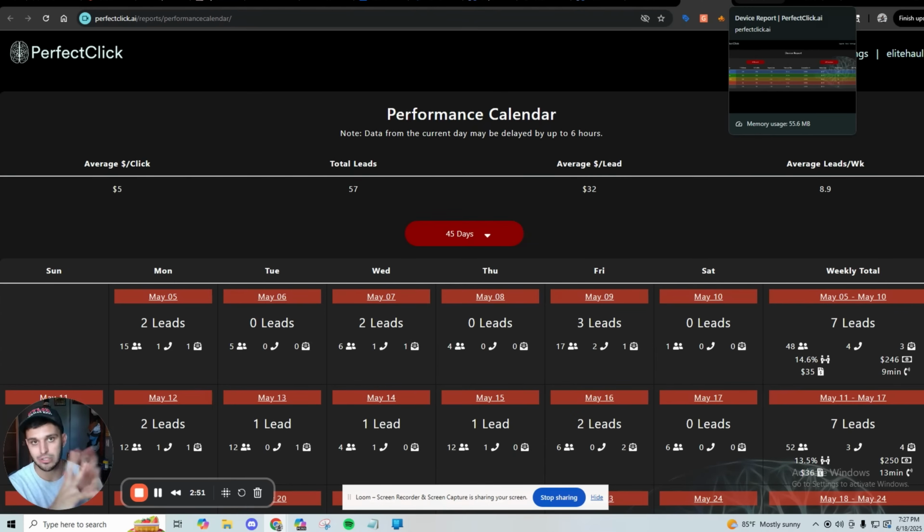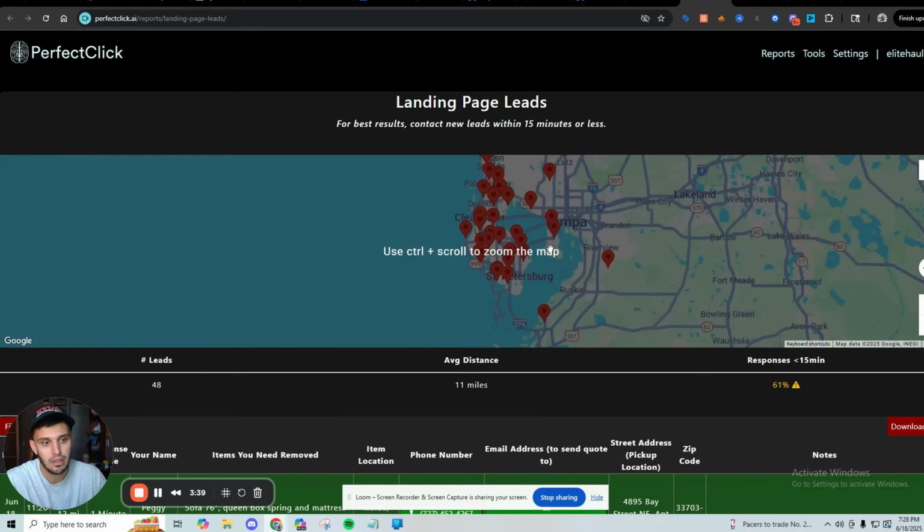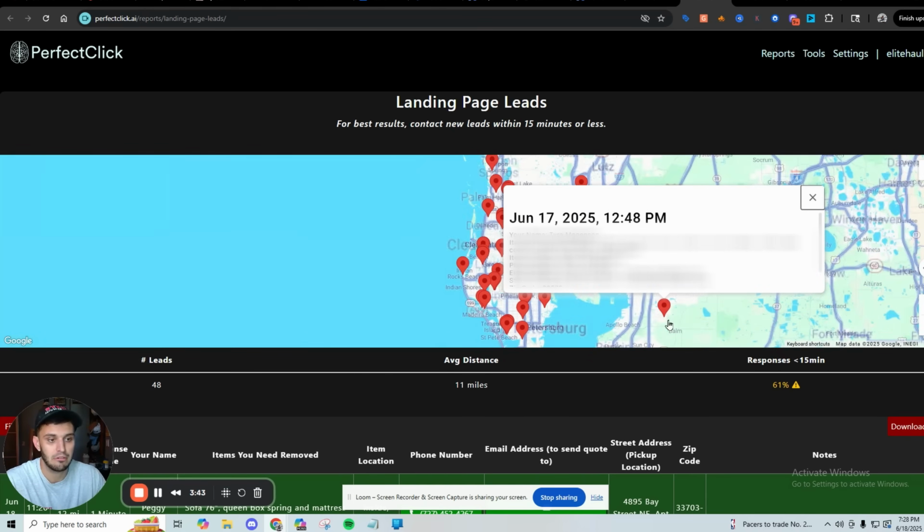The number one question I get is, how do you get more junk removal jobs? Here you go. Here is a cheap source to get junk removal leads. So here's another page, it shows you where the leads are coming from. I mostly service Pinellas County, and my GMB is way over here, so that's why you see a lot of red in this area. And I recently started doing Tampa and Riverview. This job I remember doing specifically.